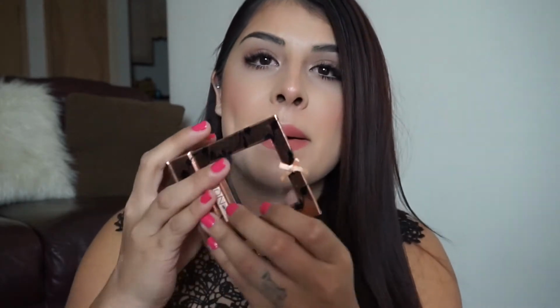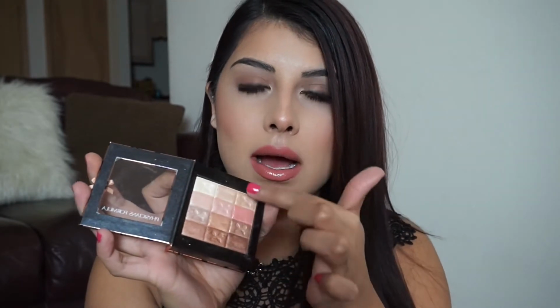The Physicians Formula, I actually got it in the shade Warm Nude. I picked mine up at Ulta, but you can also find it at Walmart and things like that. I think I paid like $10 for this. But this is super pretty, and I really like the packaging as well. I've actually been using this a lot. I mainly focus on these top 2 more than the bottom, because the bottoms are more of a bronze. Watch, I will swatch that for you.